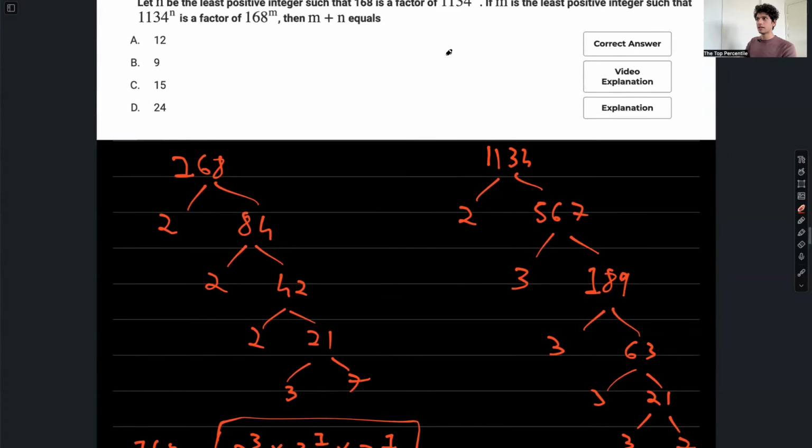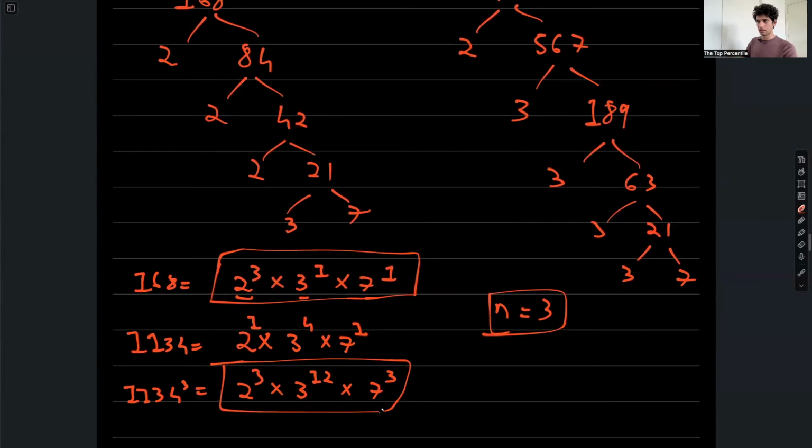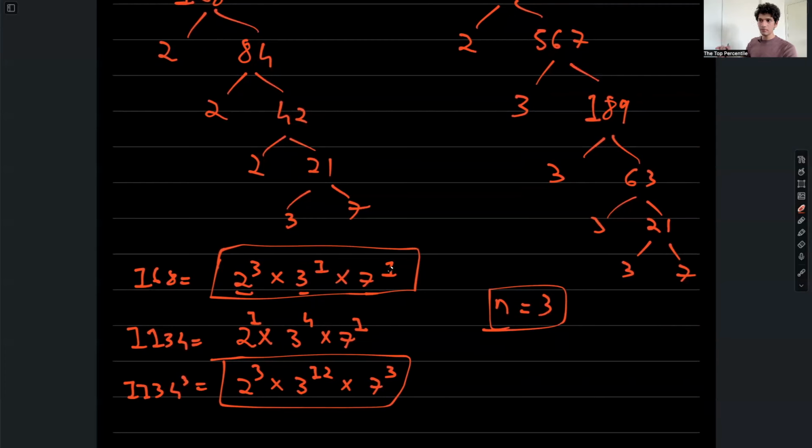Now the next part of the question is, if m is the least positive integer such that 1134 raised to n, which is the current number that we found, is a factor of 168 raised to m. So I need to raise m by something to divide this completely. Now, I know that 2 raised to 3 already gets cancelled out, so 2 is not my bother. 7 raised to 3 will get cancelled out if I raise m to 3.